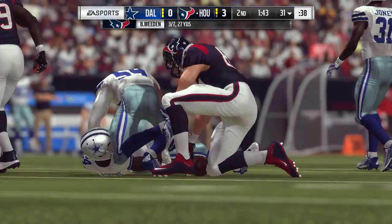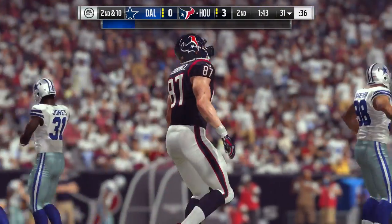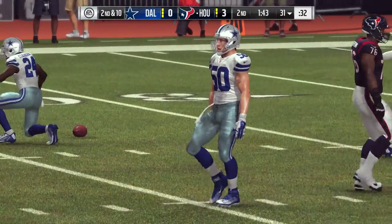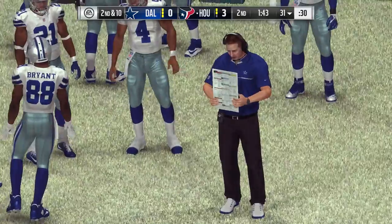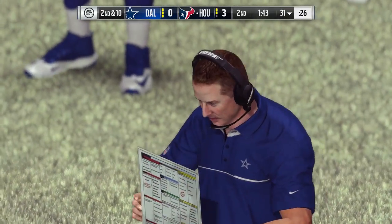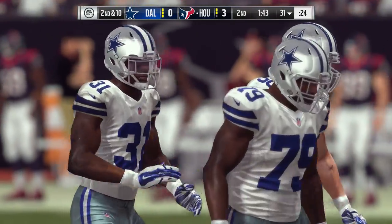He couldn't quite hold it. Got hit. Ball pops out. Incomplete. Normally, he's pretty reliable. Usually catches what's thrown to him. On that play, he simply dropped it. Offense still needing 10 yards. 2nd down.